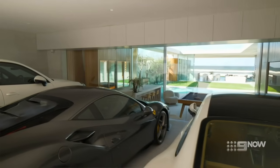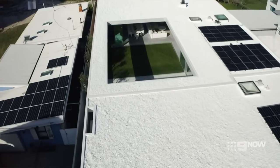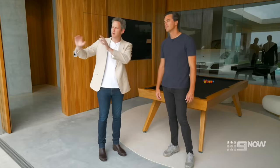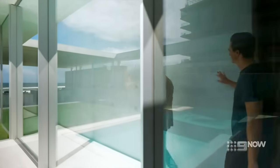The whole house is designed to be a C-shaped house, right? A courtyard house. And the idea behind that is that we get separation between key living spaces, bedrooms, garages, and we frame the views through the house. So right now we're looking out to the ocean, and we get this beautiful framing device that frames the view.